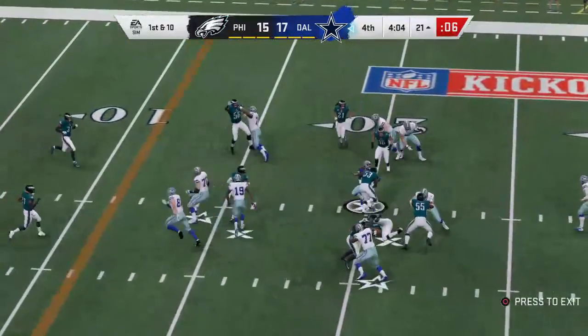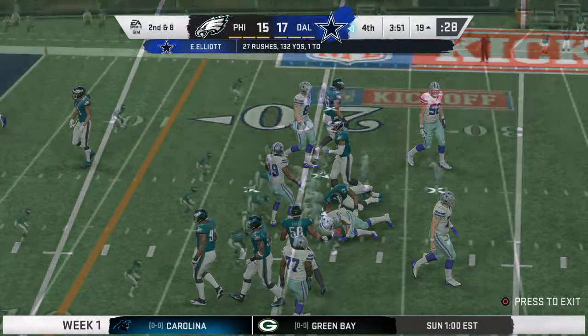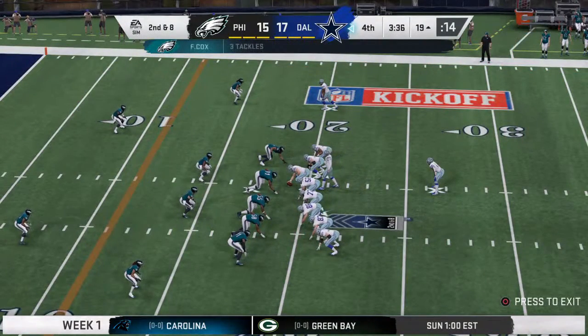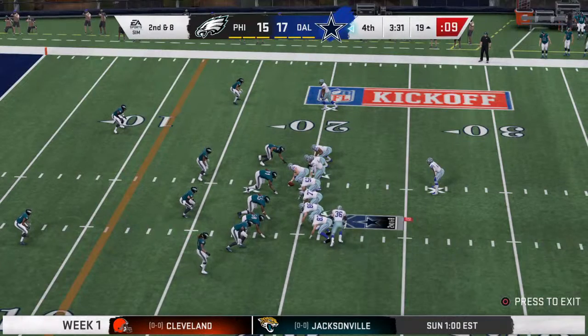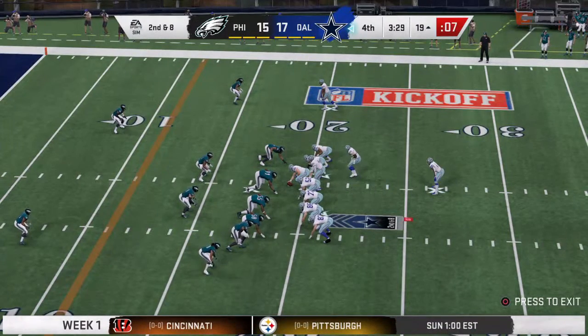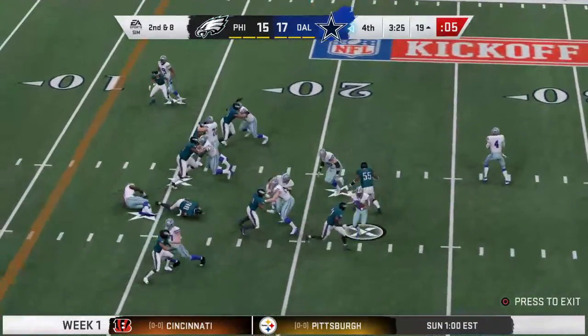On 1st down, it's Elliott. They'll get it inside the red zone, but only for a couple down to the 19. Watch 98. Watch 98. Brings up 2nd and 8 at the 19-yard line. They go to Elliott again.